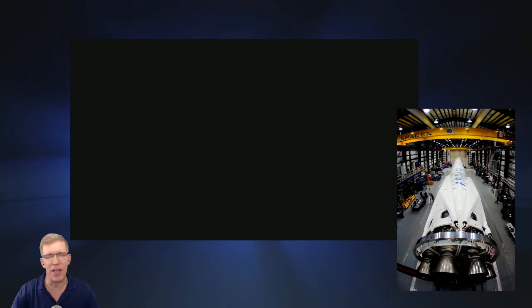So right now, and forgive me, I don't have the figure in front of me, it's either $4,700 or $47,000 per pound, either is pretty big, to send anything into space right now. What Elon's trying to do by reusing the lower stages of their rockets is to bring that price down to $470, and in time, maybe even the tens of dollars.